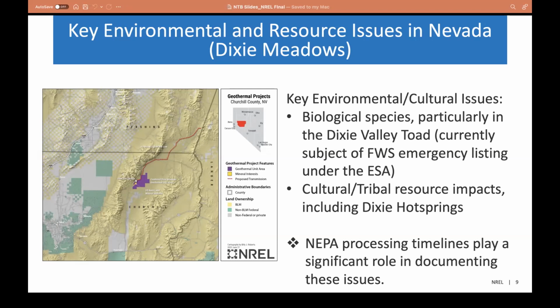We also identified a number of cultural and tribal resource impacts, including impacts at the Dixie Hot Springs, which tribes have historically used for various reasons. And again, all of these can play into the NEPA processing timelines as the Bureau of Land Management, in this case, works to complete EAs, which took a number of years to complete.